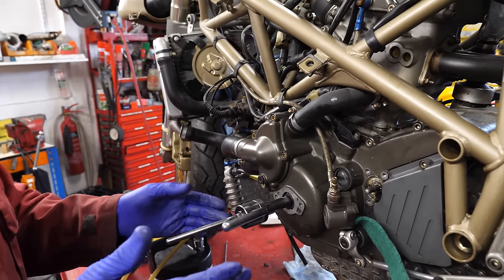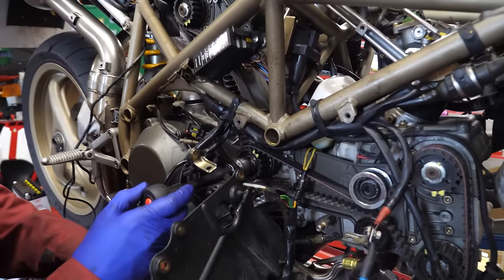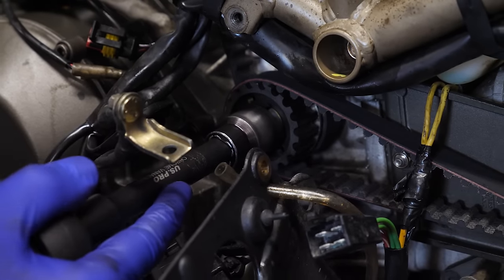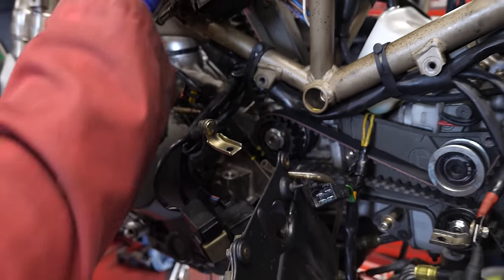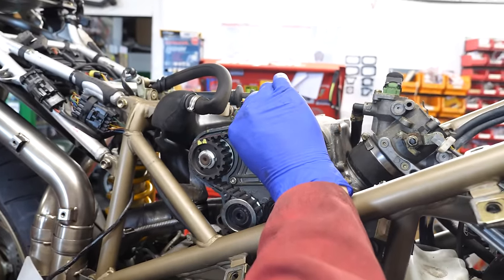So the belts should have self-centered on the barrel shaped pulleys. As a double check, I can check my work again by lining up the pulleys. And now, it's only now that I can retension the belts.